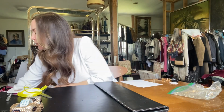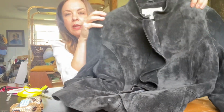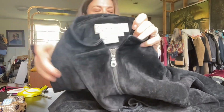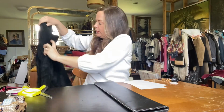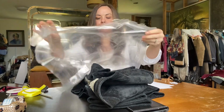And the next item is this vintage suede leather jacket with kind of a ruffle detail at the front. This is Country Clothing Company. Now this ended up being not a very good buy. I got this in a fill the bags sale that one of our local churches does. So I did only pay less than $1 for this, but it had quite a few flaws that I didn't notice at the time, and it took me quite a while to sell it.